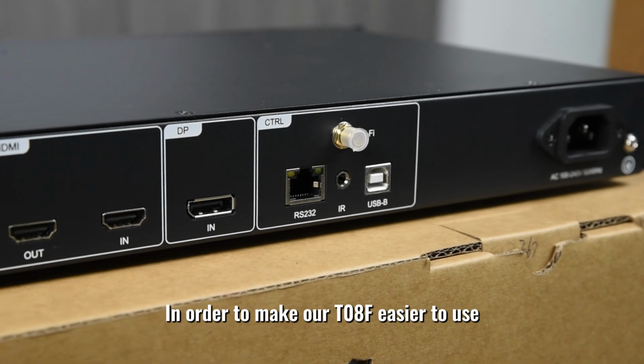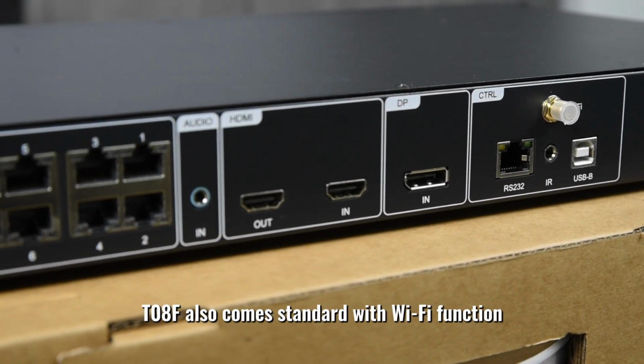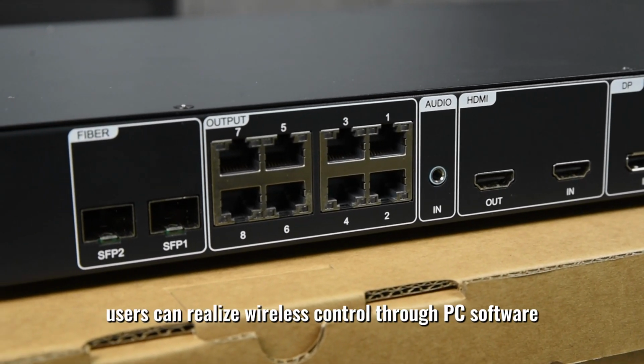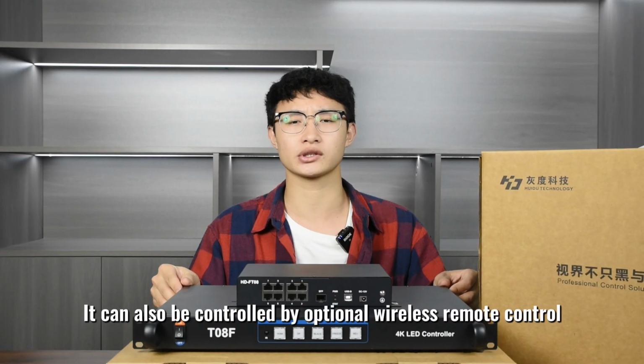In order to make our T08F easier to use, T08F also comes standard with Wi-Fi function. Users can realize wireless control through PC software. It can also be controlled by optical wireless remote control.